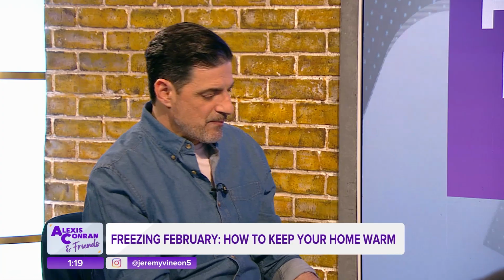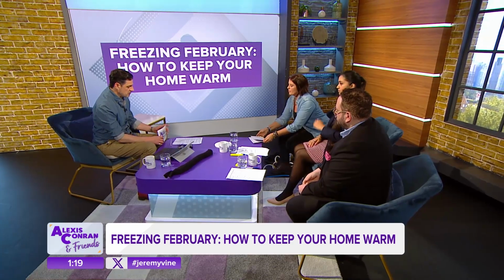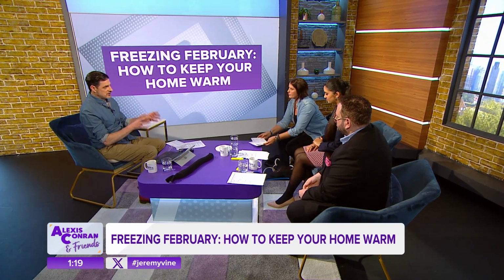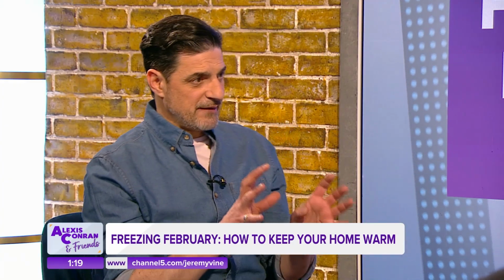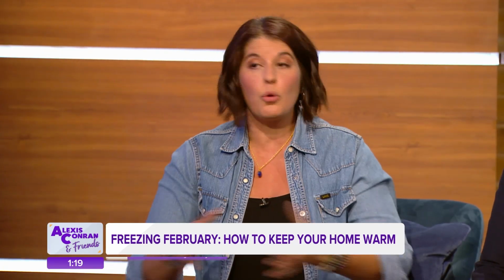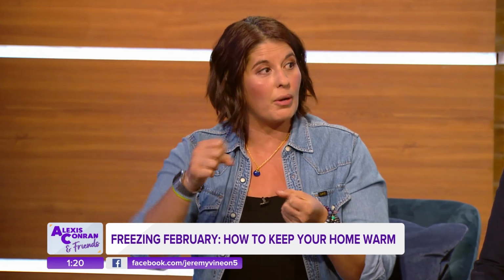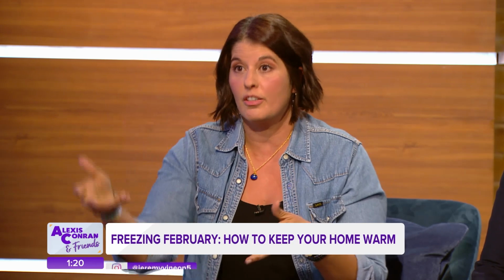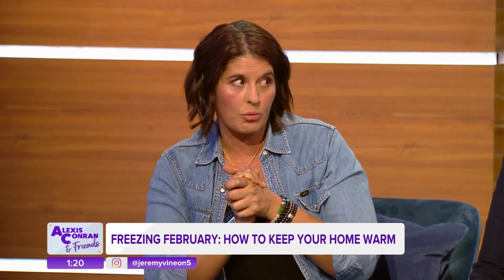Now, there are other simple things that we are going to talk about as well. I know this is an oldie, but it's a goodie. Radiators, making sure that they work efficiently. What are we doing wrong with the radiators? Well, we should all have something called a TRV on our radiators, which is a thermostatic radiator valve. And that will allow you to control the temperature in each individual room. So your older radiators might not have those. They are very easy to install.